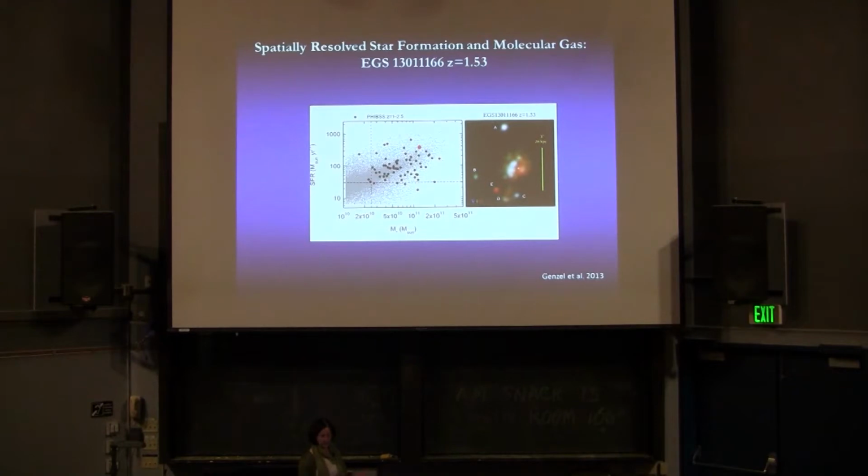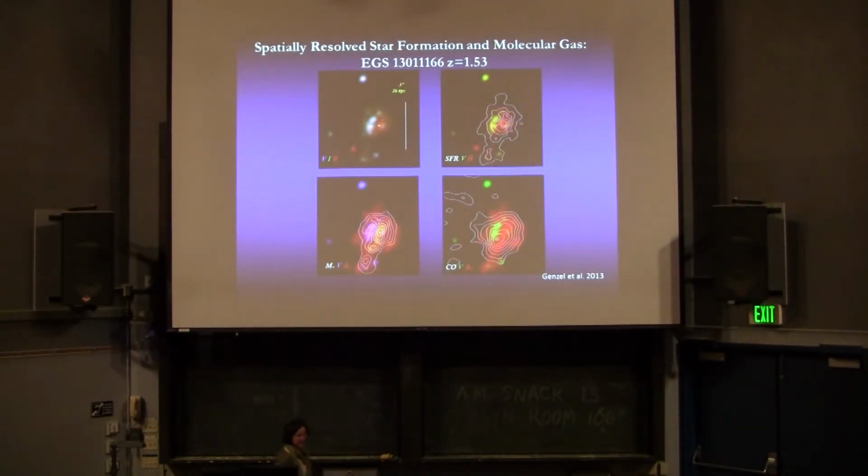Now, what we've been able to do in one case now, this is a paper that's just come out by Reinhardt, where we've been able to look at a spatially resolved Kennicutt-Schmidt relation in one galaxy. So we've been able to take a nice clumpy redshift 1.5 galaxy up at the massive tail and look at it in molecular gas at 0.7 arcsecond resolution. And so what you see here is a molecular gas map in white contours superposed on an HST V-band map in green and a map of the visual extinction.